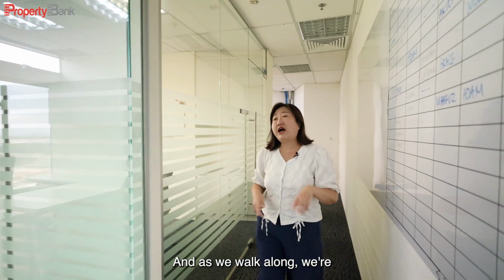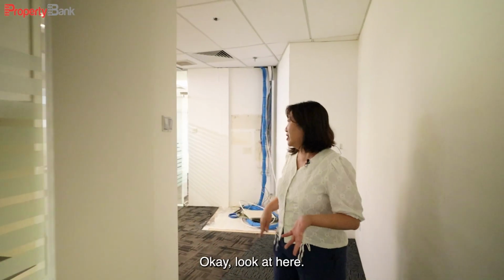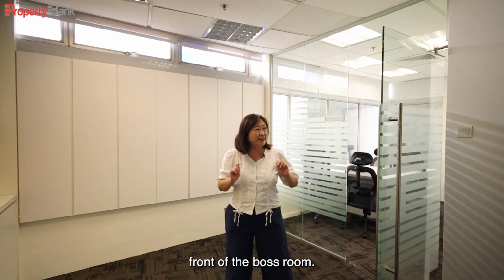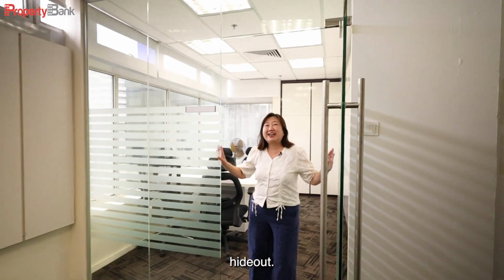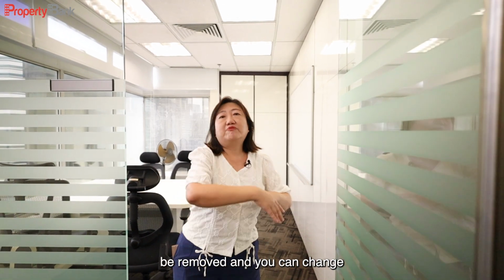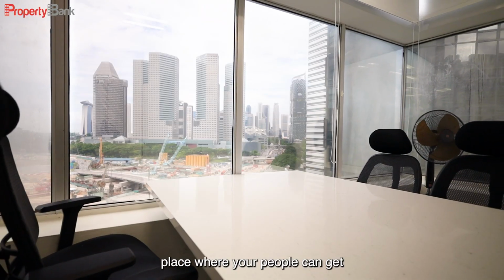And as we walk along, we're going to check out right at the corner to finish the tour for this. And I'll tell you a second surprise. Okay, look at here. This is actually done up this way, with some area where the secretary used to sit in front of the boss room. So this previous tenant, I think the boss likes a secret hideout. So the room is just tucked all the way here. But fret not, again, this can be removed and you can change this whole entire space to a place where your people can get together.